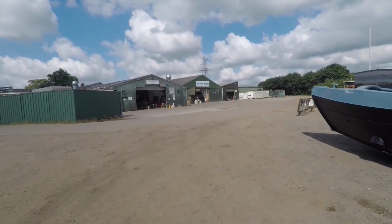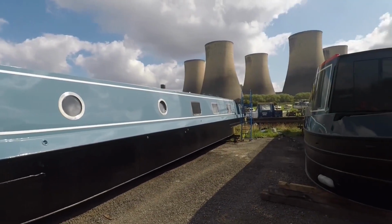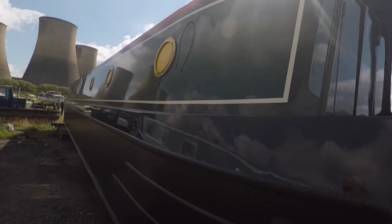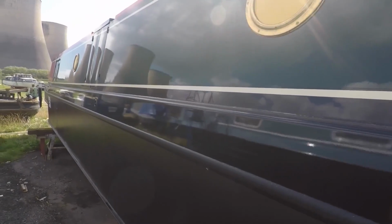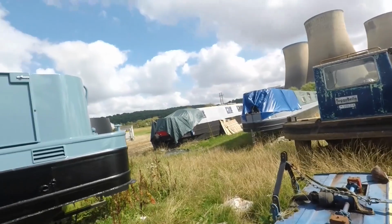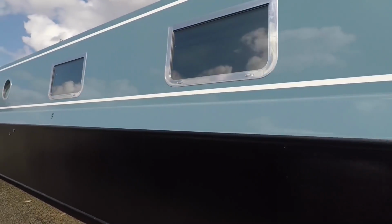And then looking across there, there's various workshops there. There's Saw Valley boats, there's Ovation boats across there. And these are some of the others that have been painted up. This is one here by Gibson and Kenwright again, and yeah, that paint's just lovely. I just love the way that's been painted up. And there they are, Gibson's. And this one here, this is a wide beam, and it's one of these sailaways.